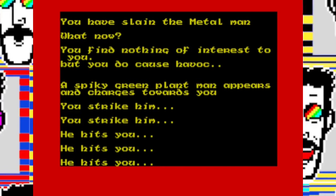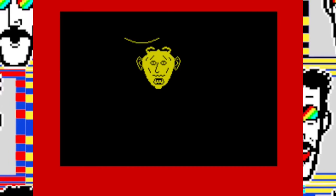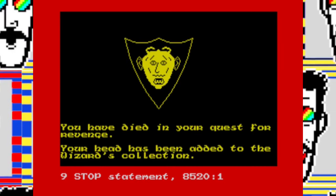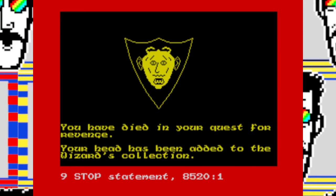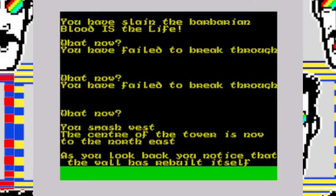Here's the spiky green plant man getting the better of us, and we die. Of course, when we die, our head is added to the wizard's trophy wall, and I started to depict that using these user-defined graphics. We need 2 banks of the monster's head, and your head is of course placed on a trophy shield on the wall.